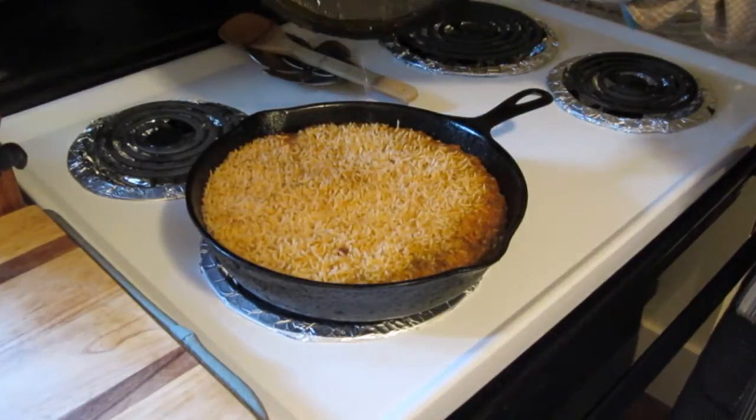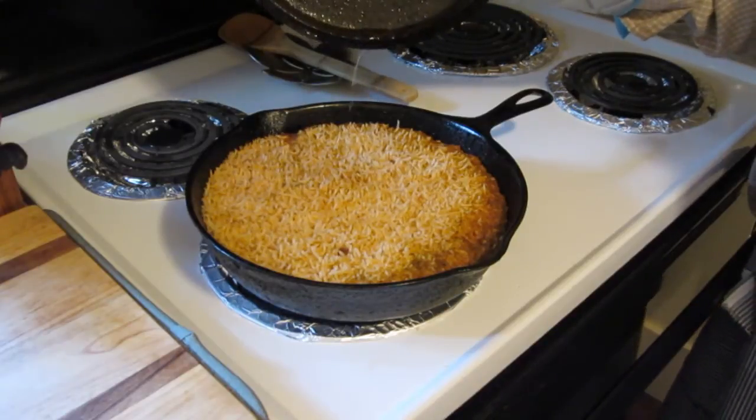For perfect fluffy rice, what we do, after it's cooked for 20 minutes, is we take it off the heat and we let it sit and stand for 10 minutes. Do not remove the lid. Don't even think about it. Just let it sit until the rice is nice and tender. After 10 minutes, you take the lid off. And there it is, people. Spanish rice, Puerto Rican style.